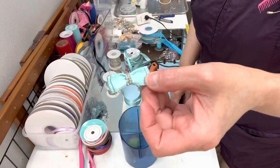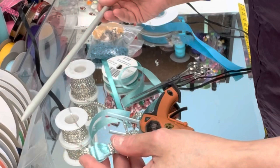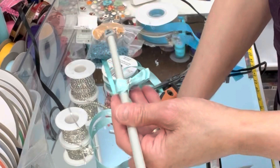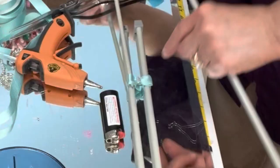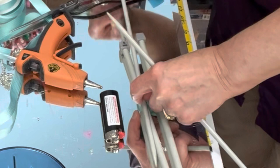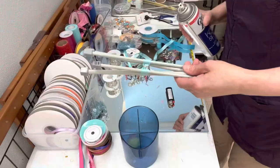Typically show bows are hand sewn. I did not hand sew his. These bows are typically hardened, so I'm going to take knitting needles and slide them into the bow. For this dog's bow, I used 9mm knitting needles and 6.5mm knitting needles. Now to harden the bow, I prefer Grand Finale hairspray.